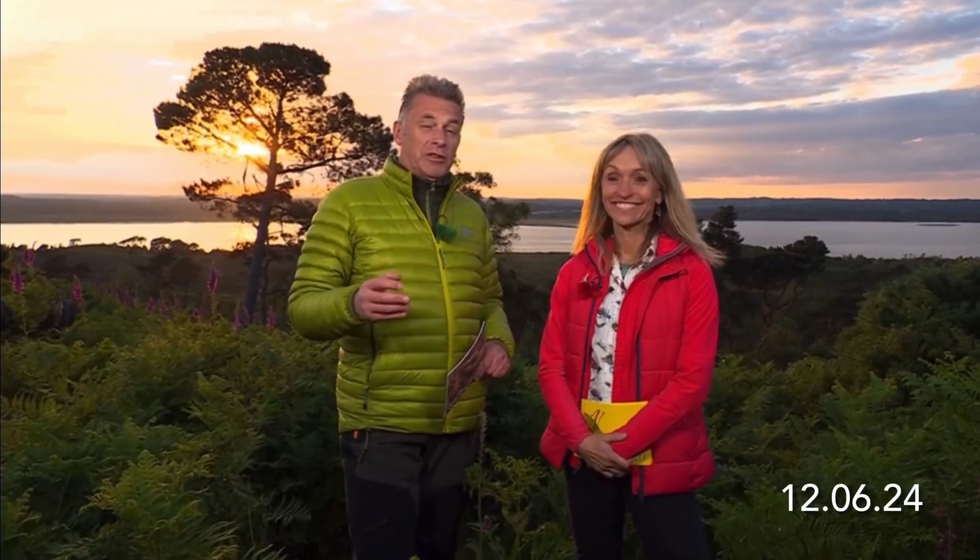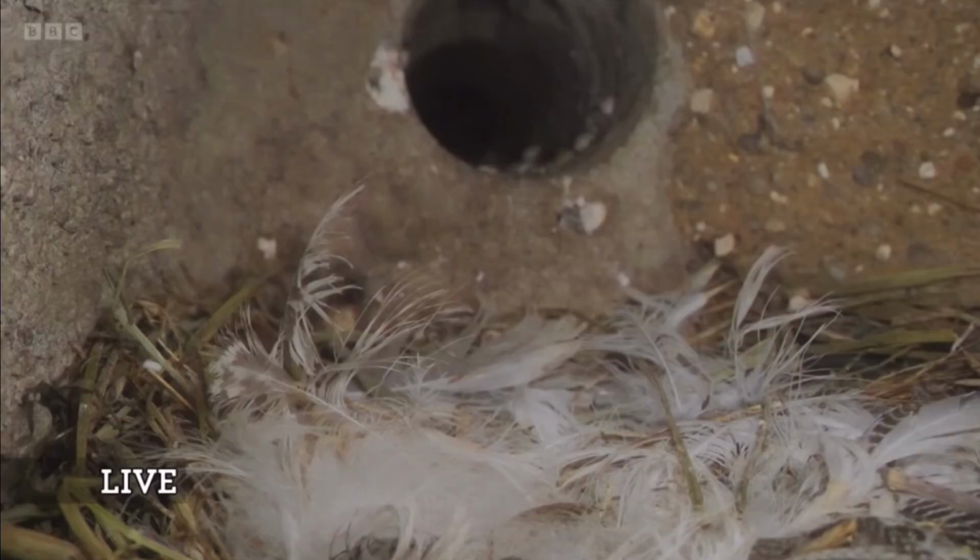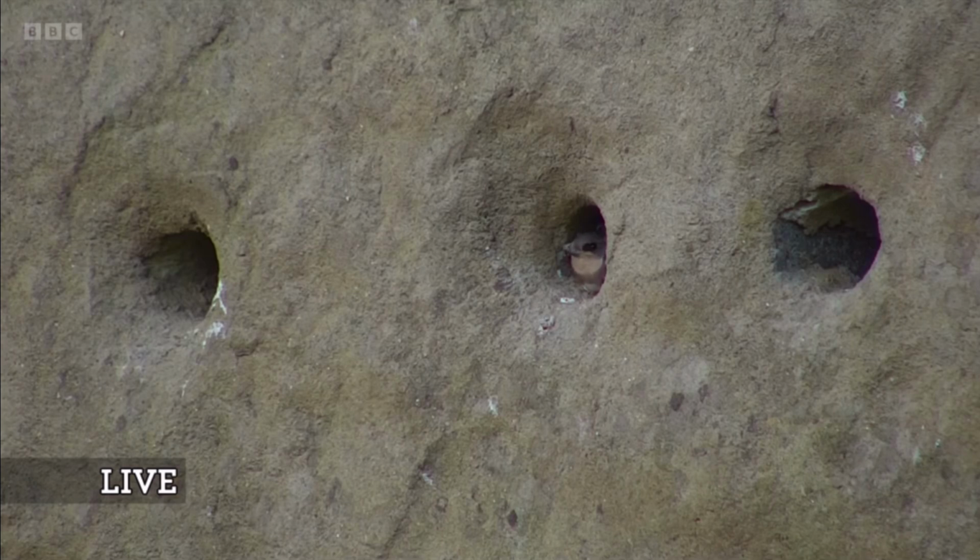Now, one of the nests that we've been bringing you for the first time this year has been an enormous privilege to watch. We can go to it live now. It's inside an artificial nesting bank for sand martins. Now, you can't see the young at the moment. There have been 5 in there. They were down at the base of the tunnel, and there you can see them peeping out because the adults have started to feed them at the entrance to the tunnel.